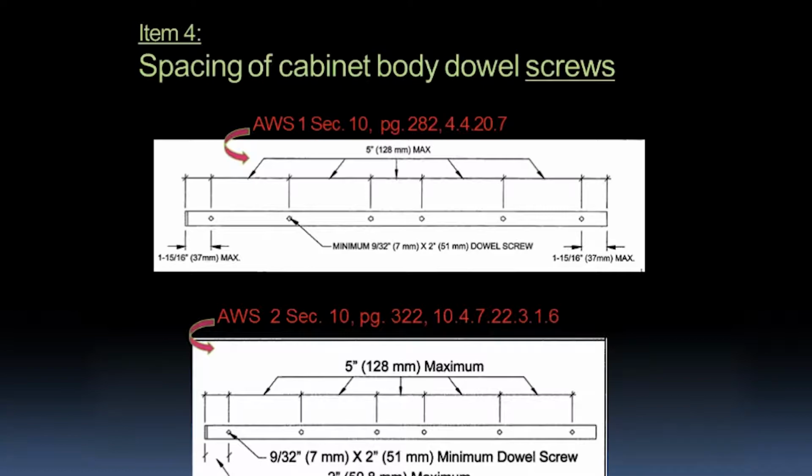Dowel screw placement for the casework bodies is very similar to that of the wood dowel placement we just looked at. Again, we've got the 1 15/16 maximum location from the component's front edge at the left of the diagram. After that first screw is located, there is no minimum for an on-center interval, only a maximum of 5 inches. And as was the case with the wood dowels, AWS 1 keeps that maximum 1 15/16 inches at the back edge of the component, but AWS 2 has again eliminated that requirement.